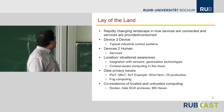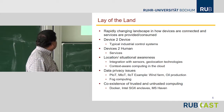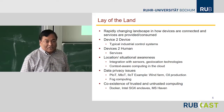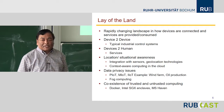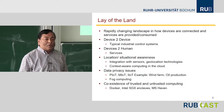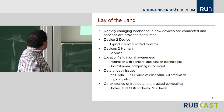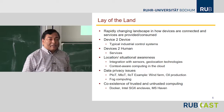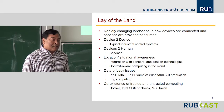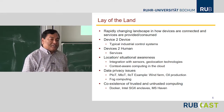So the lay of the land is that how we connect and how we use the devices has been changing. Something like 15 or 20 years ago, for these embedded devices, mostly we had device-to-device communication. In the field of control systems, for example, you had sensors sensing input, leading to control decisions, which then fed into the actuator system that was actually controlling. This is typical in industrial control systems. You'll find examples of that in cars, for example. We have various sensors, such as cruise control, where you sense the speed and then adjust the amount of fuel going into the engine to maintain a constant speed.